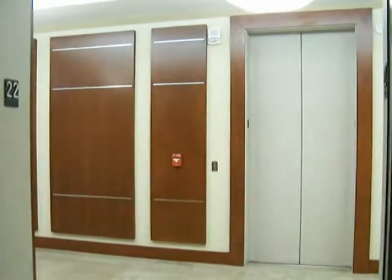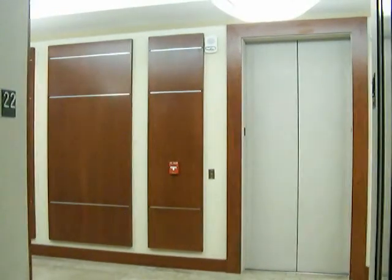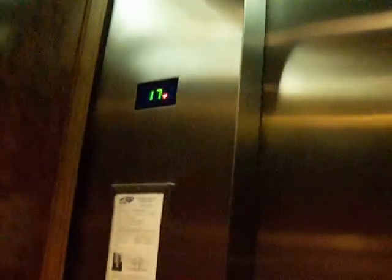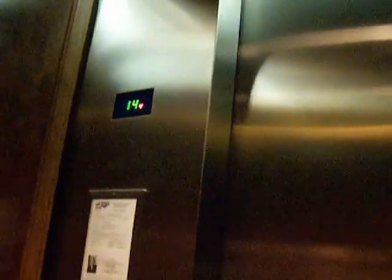The ones that go to 1 through 9, are they restricted or? I don't know. Now I'm going to go back down to G. Yep. And it's got fixtures on both sides. Yeah. Look at that. You see, it starts from G and then it starts at 10. So once it gets to 10, the floor indicator will just say XX between floors. This is a really fast elevator.